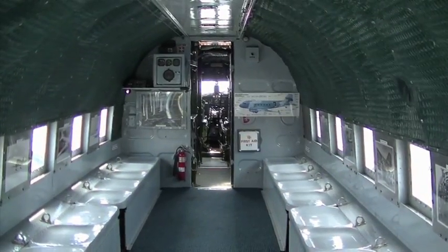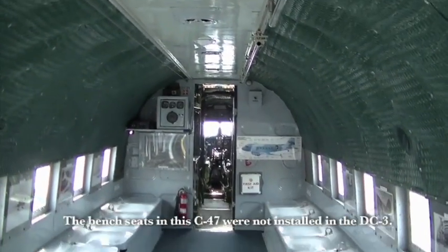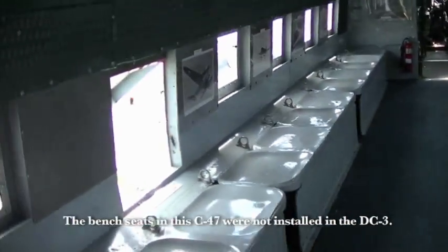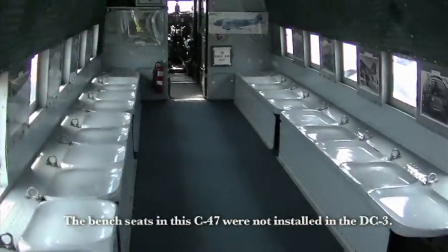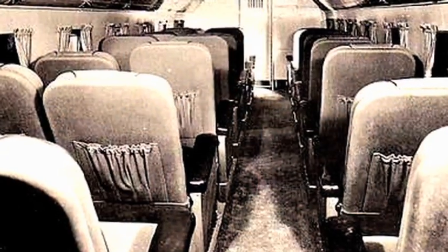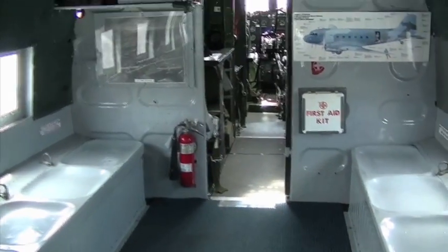Okay, so now I'm taking some shots inside the C-47, built in 1945. And this is pretty much the extent of the passenger compartment right here. To walk to your seat, there's one seat on the right, 2 seats on the left. On the DC-3 version, you had to walk uphill. And right around in here is where Carole Lombard would have sat.